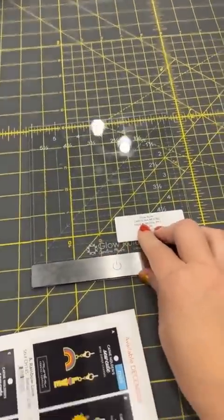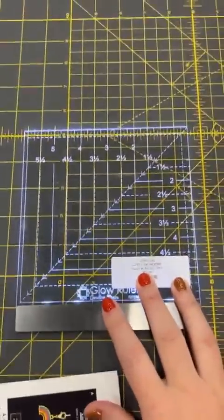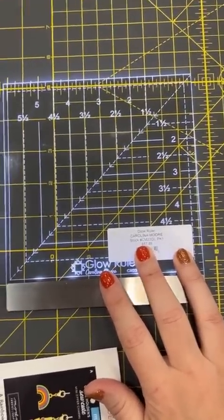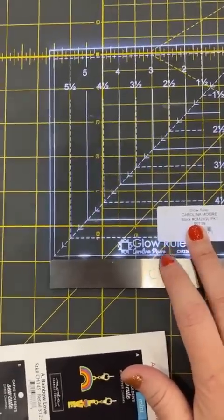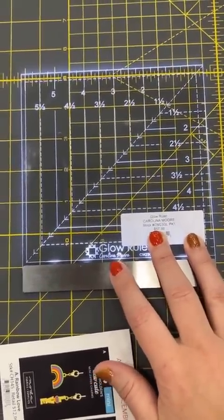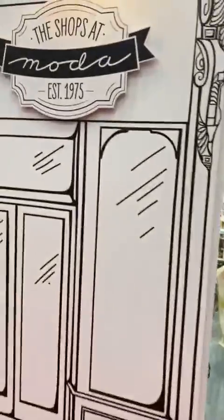And turns off. It's got a cord to charge. So if your fabric color kind of blends in with the lines on the ruler that you're normally using, this glow ruler lights up to help you see the lines for cutting. Pretty cool, huh, you guys? Gotta check that out. So this is brand new, it just launched. So ask your quilt shop to get it from their Moda rep.